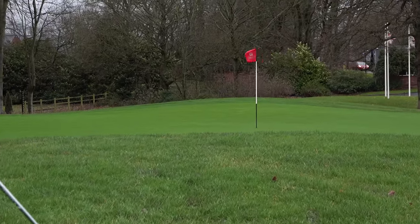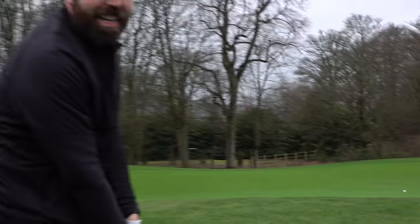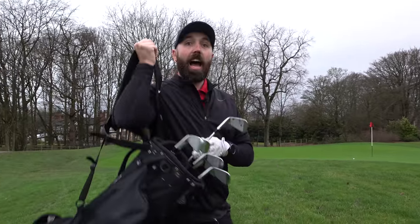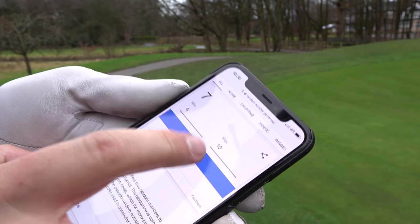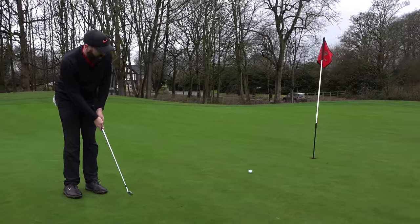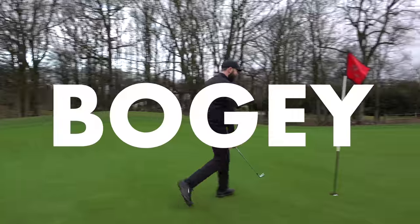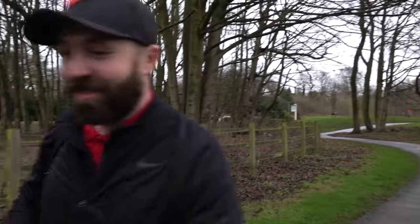Go, go, go. I need that bloody 6 iron again, didn't I? It's not bad. We've got a chance for a 5. You know what? I don't care which club's going to come up this time because I'm going to hold it. Hit the button. 6 iron. It loves that 6 iron. Told you. When I say I'm going to hold a shot, I do it.